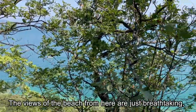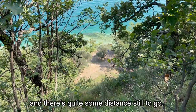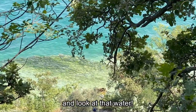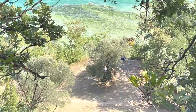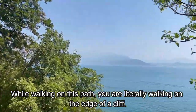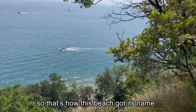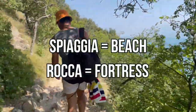The views of the beach from here are just breathtaking, and there's quite some distance still to go. We eventually need to go all the way down there. And look at that water! While walking on this path, you are literally walking on the edge of a cliff. We are near the site of what was once the Minerva Fortress. So that's how this beach got its name. Spiaggia means beach and Rocca means fortress.